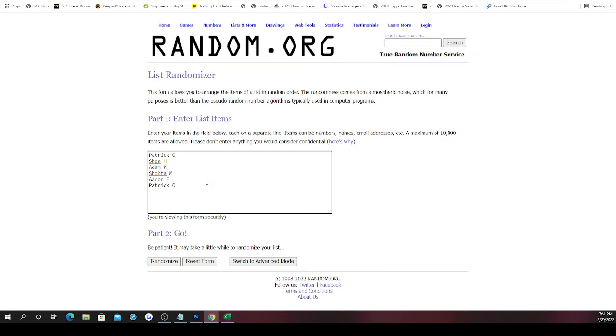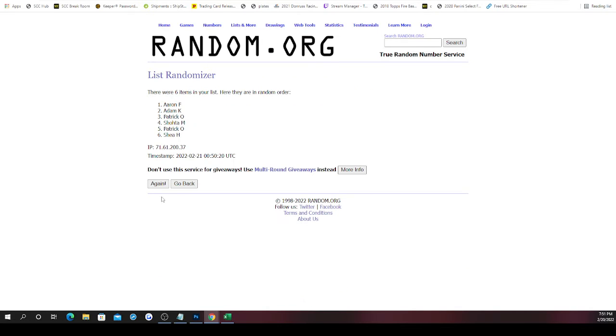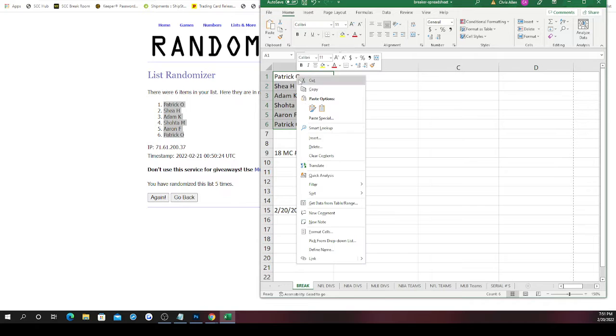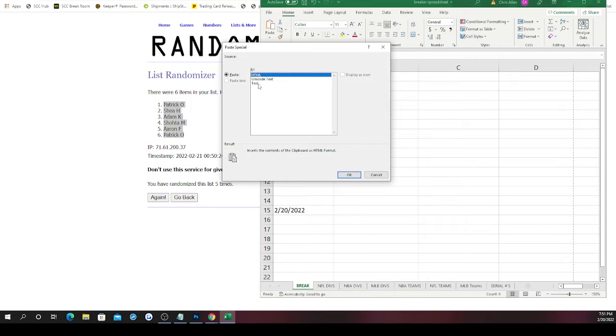Okay, here's our spots. Five times. And they are for five. Patrick, it's a Patrick sandwich. Just need SpongeBob in the middle.